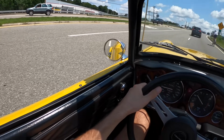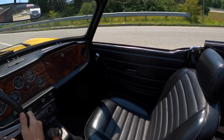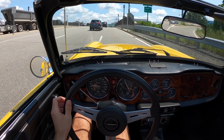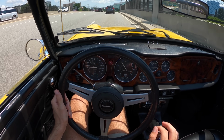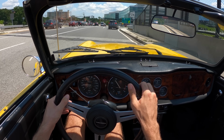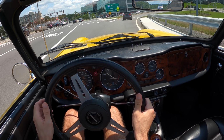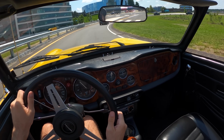We'll do a very short highway jaunt and then onto some back roads where it belongs. Luckily, this has so much low-end grunt. Getting around town is really easy. The high end of the motor, it doesn't feel like there's much point to redlining it, to be honest with you, unless you just need to hear it. But all that poke is down low and in the middle. It's wonderful.